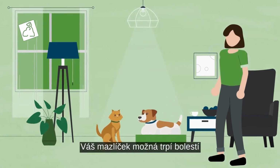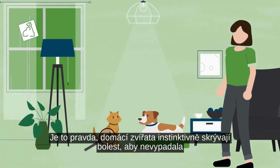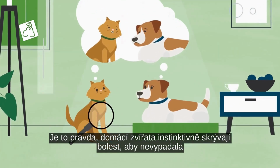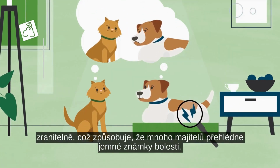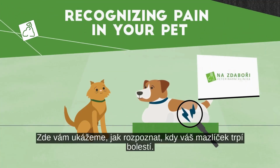Your pet could be in pain, and you might not even know it. This is because pets instinctively hide pain to avoid appearing vulnerable, causing many owners to miss subtle signs of it. Here's how you can recognize when your pet is in pain.